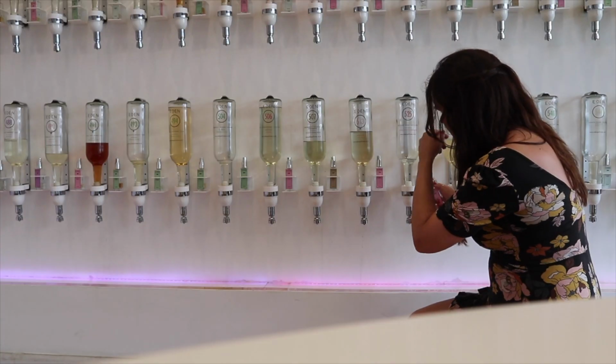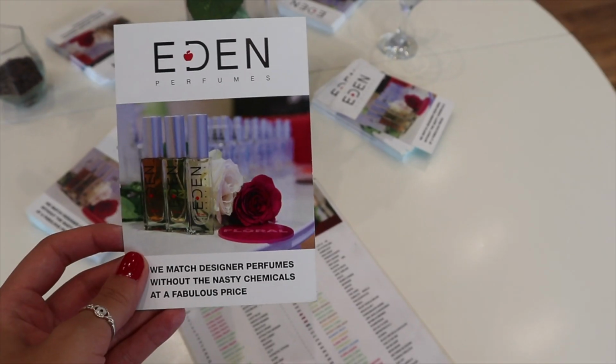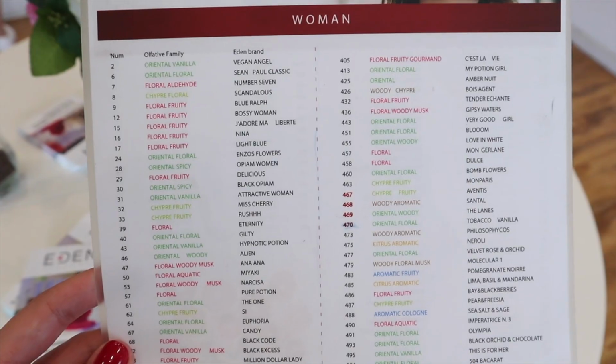First up, we are going to be talking about Eden Perfumes. They're a vegan perfumery based in Brighton. They've been around for pretty much as long as I can remember, and I've been vegan for over 10 years. They have a huge perfume library and the whole thing is about making vegan dupes. Whatever popular fragrance there is, they will have a dupe for it.